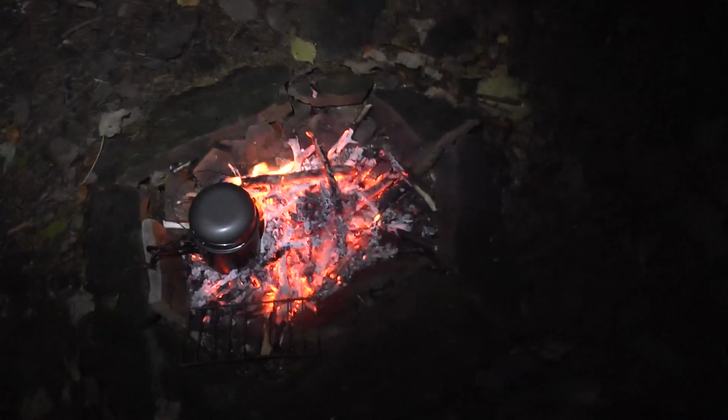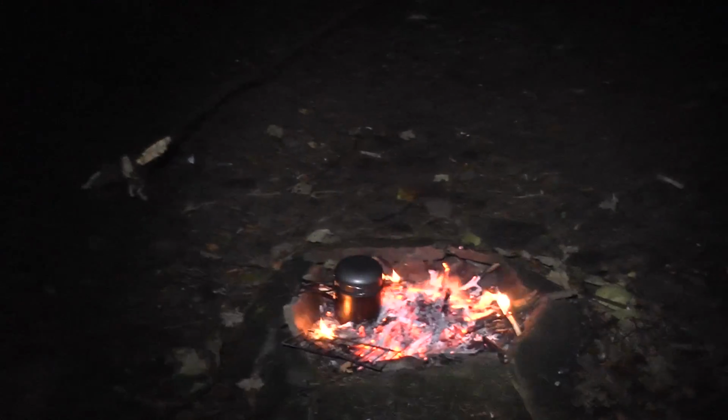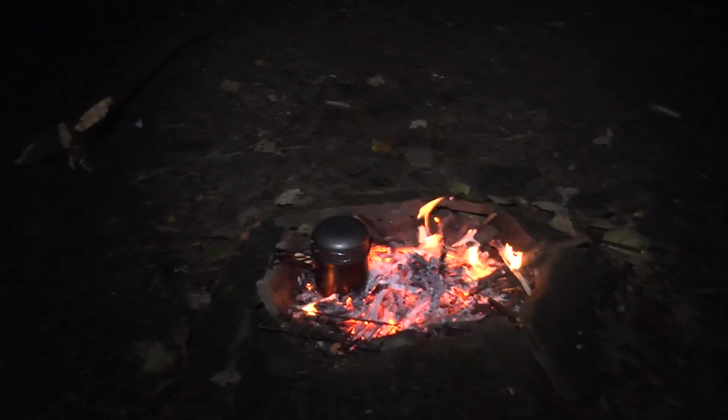Pitch black already, 6:30. Aye, British summertime's ending now, but it doesn't feel like winter. And that's where I'll be sitting on my little seat there. Doesn't get much better than this. This is where it's at, guys. Wild camping in the woods.